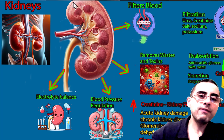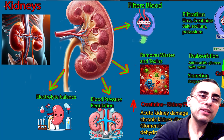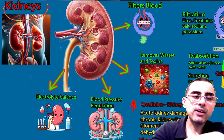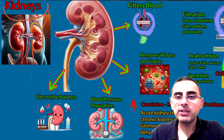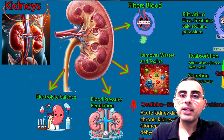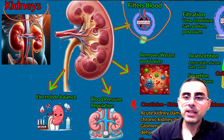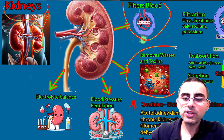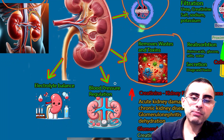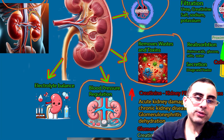We will talk about kidney functions and tests in which we can determine if the kidney is functioning well. Kidneys are organs in our body. They are bean-shaped. They are much larger than beans, but the shape is similar. And kidneys have several functions. First is filtration of blood, its main function, and removing waste products and toxins from our blood. And blood pressure regulation is another important function, and electrolyte balance.